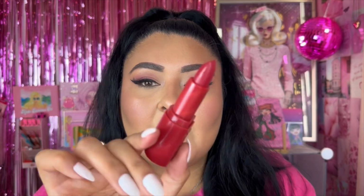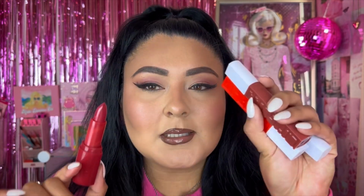So the first one looks like so. I love these products. Their glosses and their lipsticks smell like chocolate. Yeah, they smell so good. So let me go ahead and swatch this first one. These are definitely more on the matte side, not as creamy as the LA Colors ones that I just spoke about. But there's the first shade there.